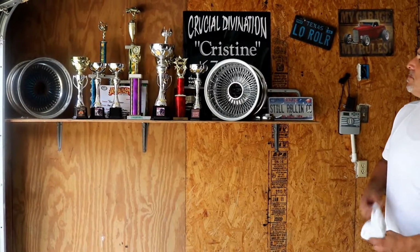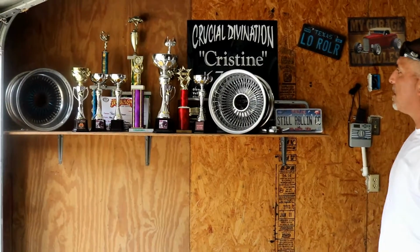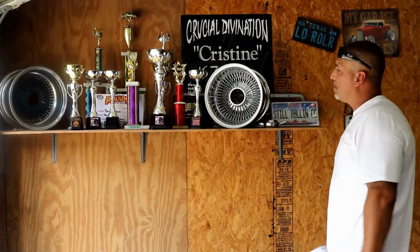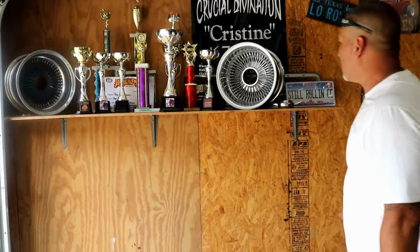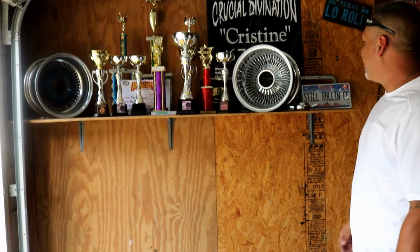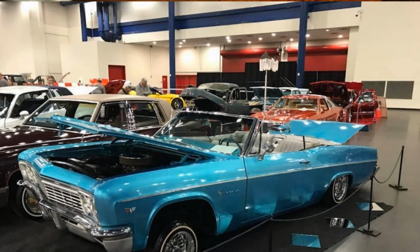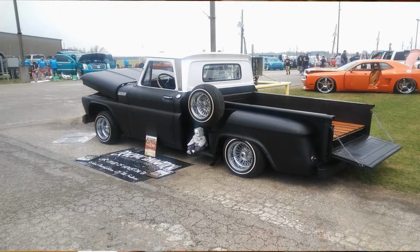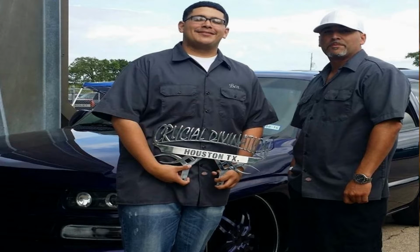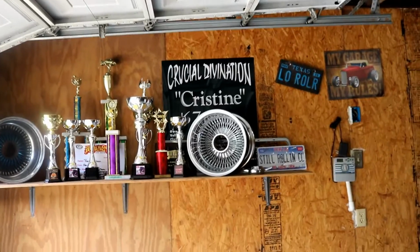All right, bro. So tell us a little about these trophies right here. What you got? Well, it's just a few trophies that I had over the period of years, man. They didn't all come from my Impala convertible. These were from back in 2004, 2018. There's a few that came from my convertible, but these are the ones from when I used to have a '65 Chevy truck C10. That was my son's. Like a plaque right here that came from Still Rolling. I think this was last year that I attended one of their car shows.